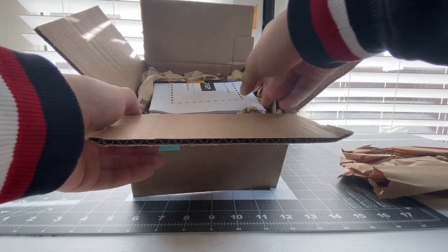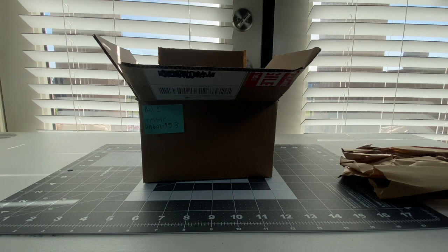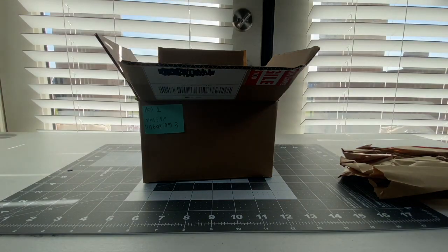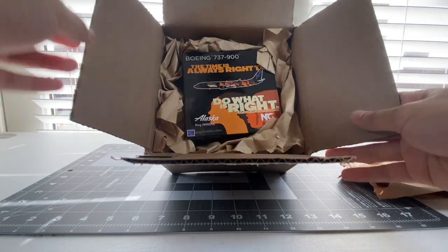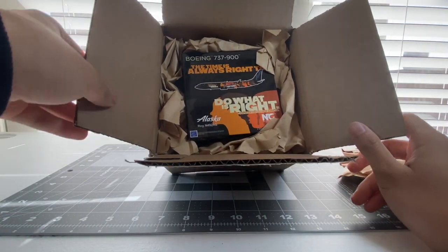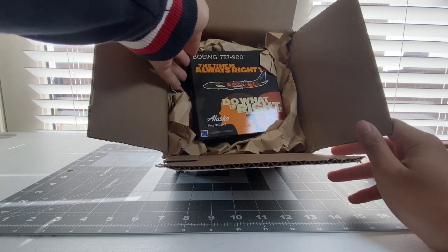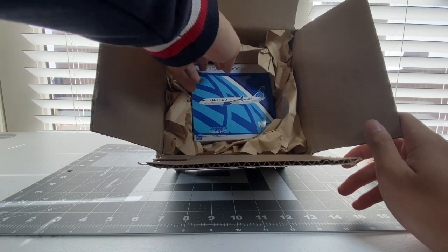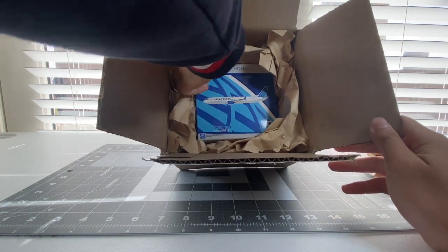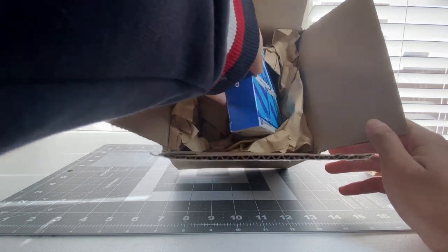And there is my invoice from Panda Fox. Better make sure everything is correct. And it is. So as you can see here, you guys already know what's about to be coming, and I can see them right now. So here we have the Alaska Airlines Boeing 737-900ER in the UNCF livery. Really wanted to get this model for a very long time, and finally I get to have one. We also have the United Airlines Boeing 737-900ER in the new livery as well from the October releases from NG Models. Let me just take her out of there.